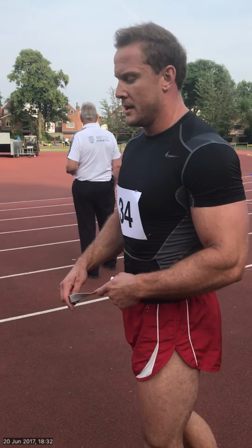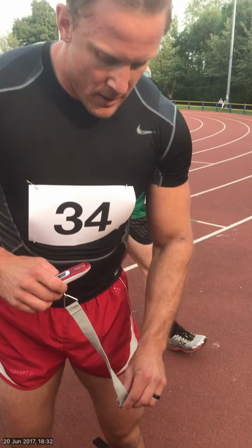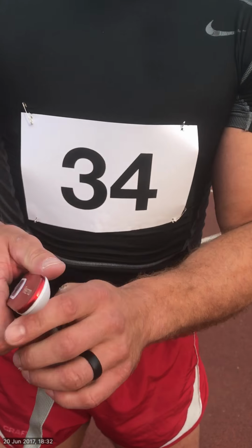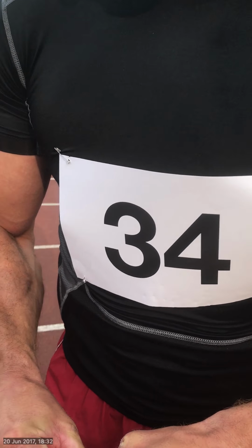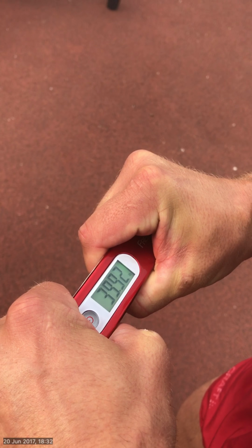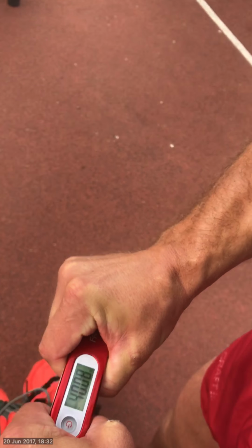So the official time that's going to come through is about 68.9. We'll just confirm what we started with. What do you normally do? What's your time? First time we ever did it was 77. Then it went 74. There it is. 40.08 to finish.